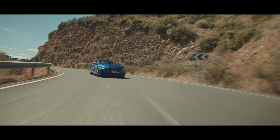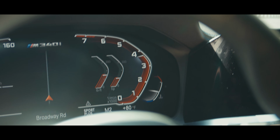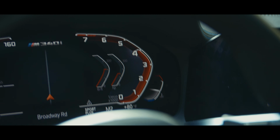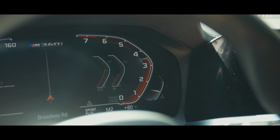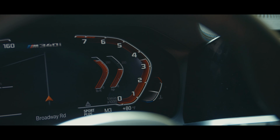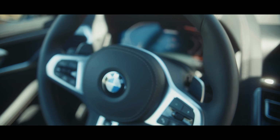And if you watched my M850i review, you'll know that this dashboard is among my favorites so far. It's responsive, it gets the point across, and it's easy to read. I wish they had more themes and options, but I'm okay with the default, which delivers performance data in an easily digestible way.